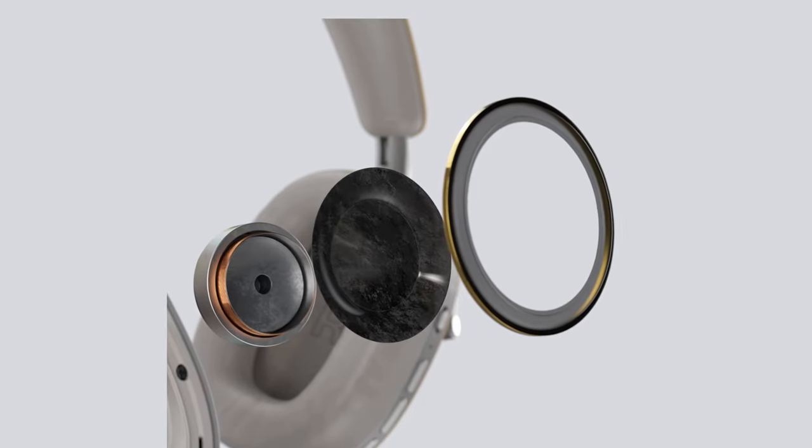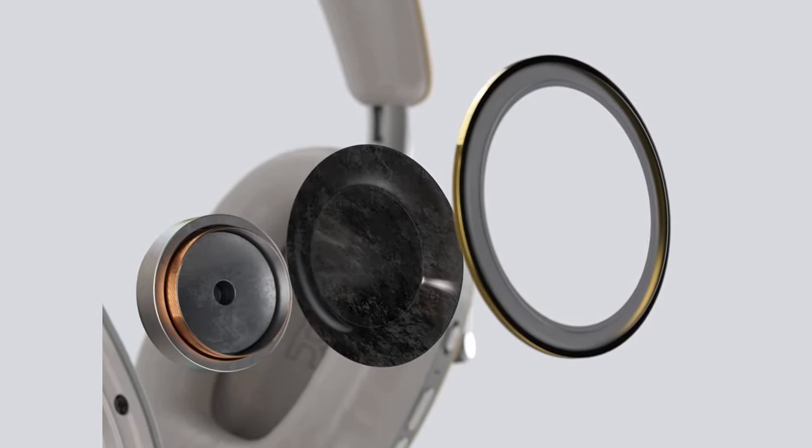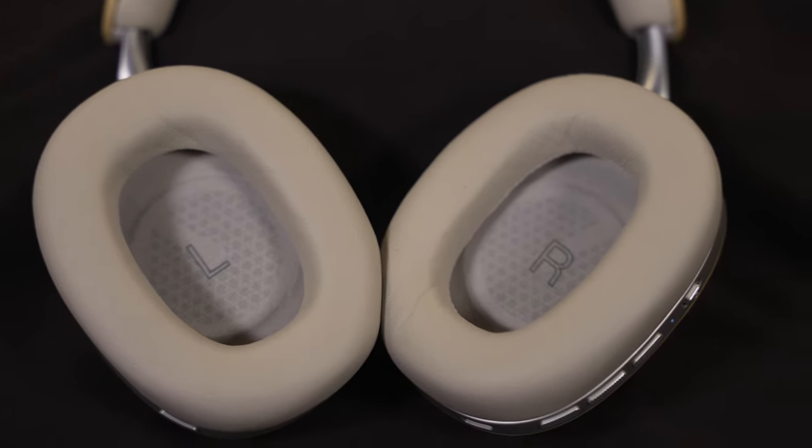Well, inside are two 40mm dynamic drivers made of carbon, slightly angled towards the outer ears. Compared to previous headphone models, the drivers contain a new magnet and voice coil design to lower the distortion and produce an even more controlled soundstage. This leads me into how they sound.